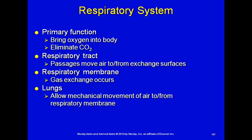The primary function of the respiratory system is to bring oxygen into the body and to eliminate CO2. The respiratory tract includes passages that move air from exchange surfaces, and the respiratory membrane is where gas exchange takes place. The respiratory tract would be your trachea, your bronchioles, your terminal bronchioles, and your respiratory membrane would be your alveoli.